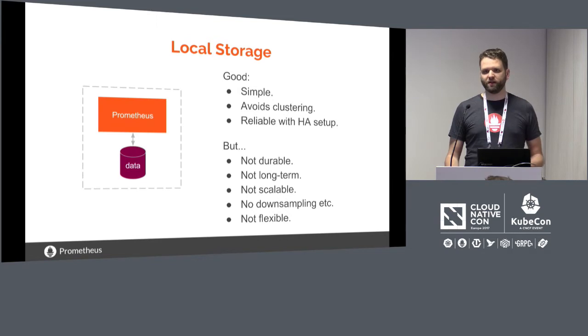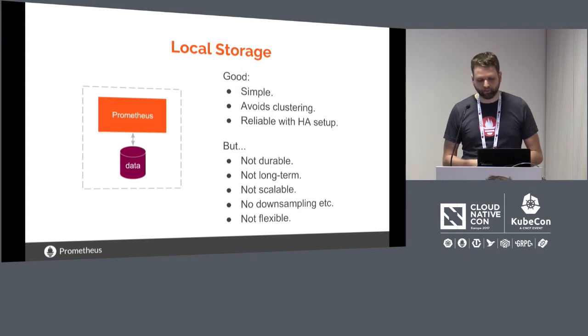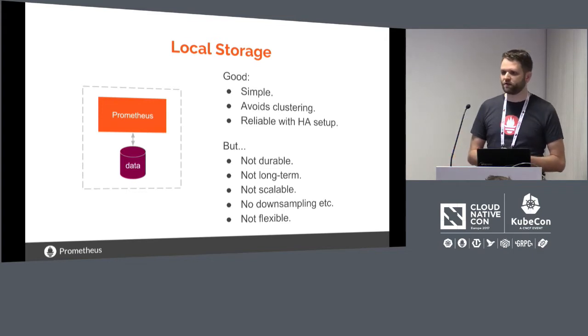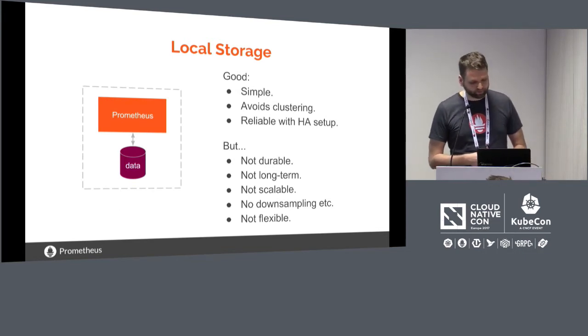It's not durable, it doesn't scale forever, it's not horizontally scalable. If you lose one node, you lose all your storage. We have always said that we were at least hesitant to put more advanced features into the local storage, features such as downsampling data, because we said, well, it's not really supposed to be a long-term storage anyway.